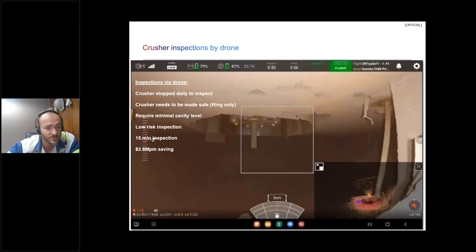We haven't started this, but we're about to. We still had to get permissions and such. So this test run proved it's possible. The intention will still be a daily inspection, but this time you'll only fit the ring. It's not necessary to put the physical barricade for the trucks in. So that will save some time. The ring, we basically use the overhead crane just to put it in place. So that saves some time.